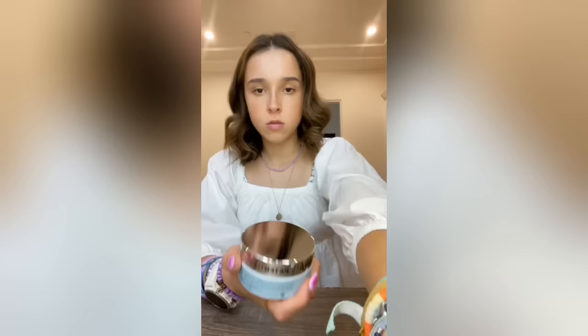I know that Peter Thomas Roth is known for their eye masks, so obviously I had to hop on the trend and get one. I love their packaging. Everything's so shiny and cute. Those are so cute. I kind of feel like I have to put one on. They just look so mesmerizing.